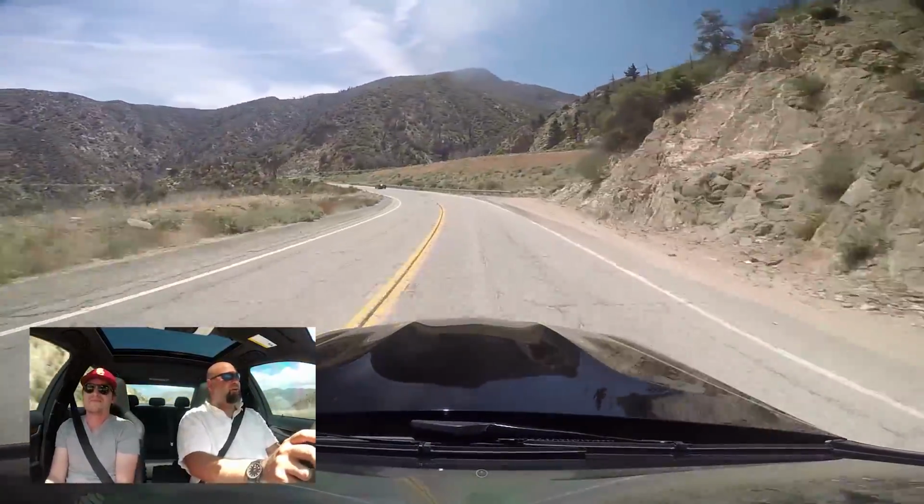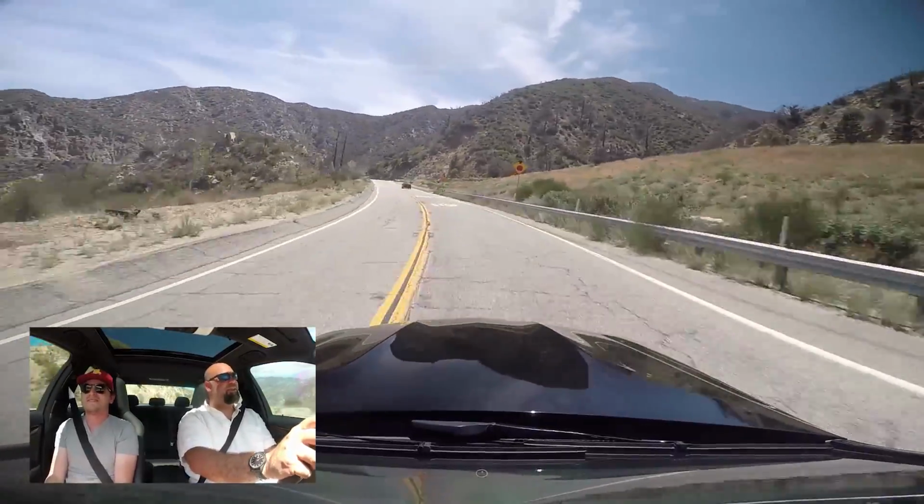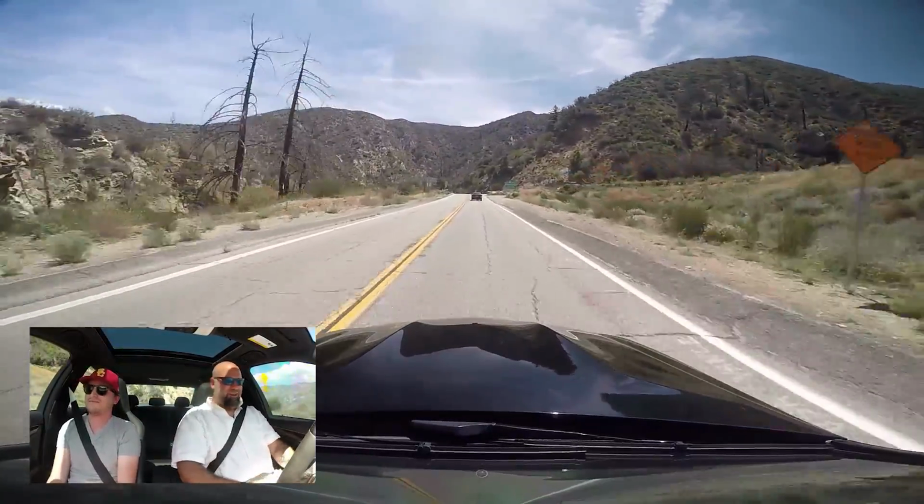Oh, and right at the end we've caught a Paseo, or a Tercel, whatever that is. It's an old Toyota. Nice car though.